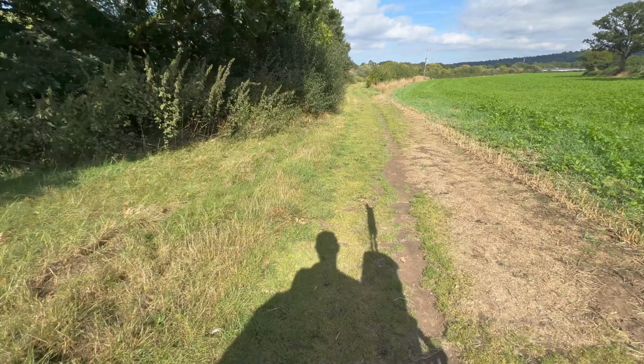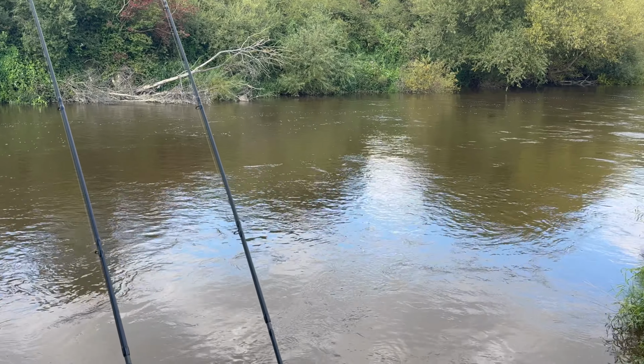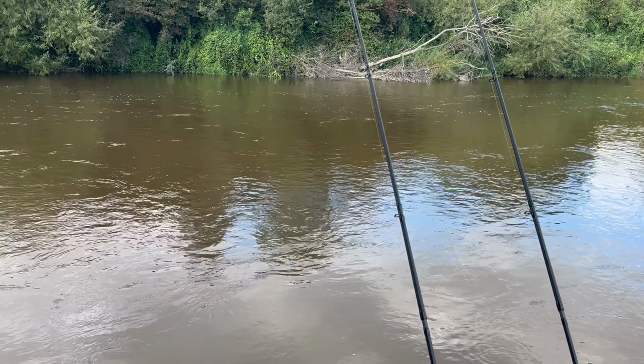2 rods on that far margin is how we're going to start it. Just very quickly got them both out there. There's not a great deal going on the near side here. No real flow, features, anything to work with. As you can see over there, that faster moving water, that's what I'm after. That's where we're going to target to start.